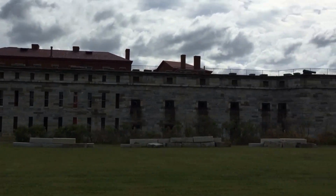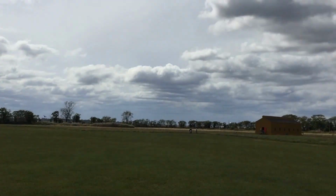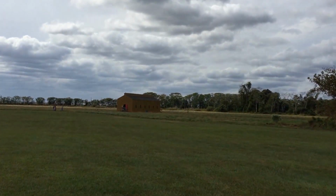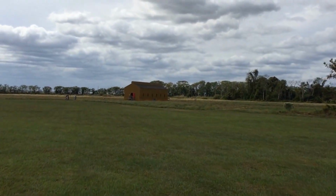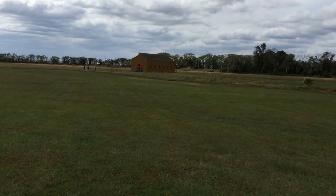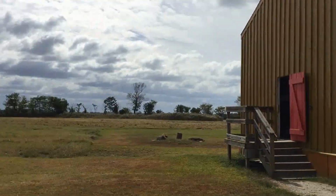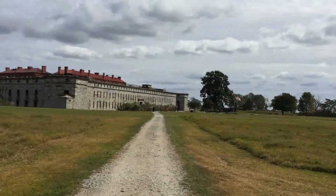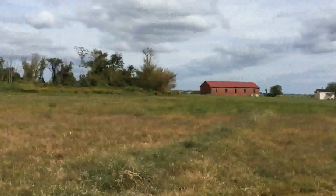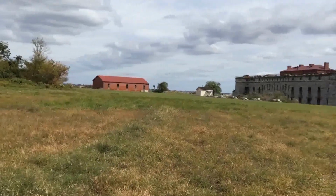I haven't gone in there yet. Oh man. I'm going to check this little guy out and then I'm going inside. Yeah, I'm going that way. Going over there. So there's somebody popping some rounds off somewhere.